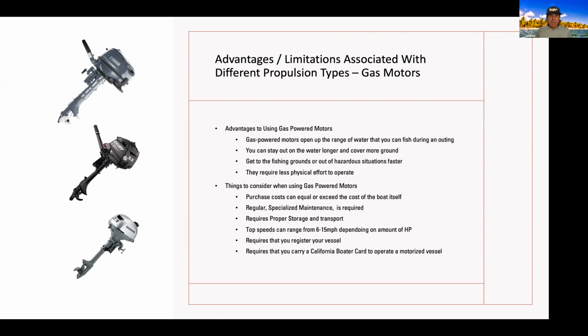You can go a little bit faster. You get gears and you get an external fuel tank. If you go to 4 or 6 horsepower, you start to get into that, but you're also going to double your weight. One of these small motors, like a 2.5 to 3.5, you're looking at 30, 40 pounds at the most.